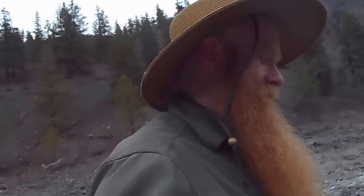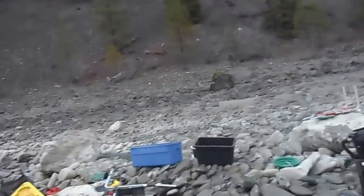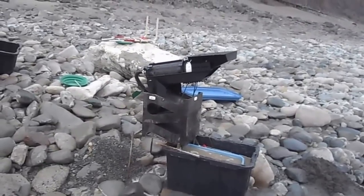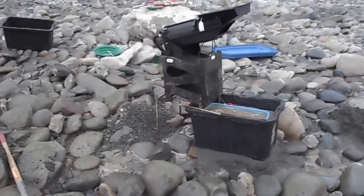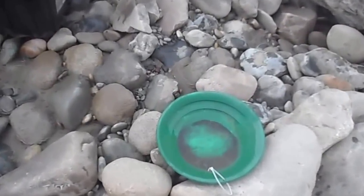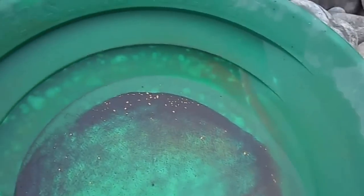Today we're playing with the gold cube and the trommel. Stumble over to it here. With the gold cube and the trommel recirculating out of the bin so we don't discharge back into the river because we are down close to the edge. We ran for 20 minutes and cleaned out and found a whole bunch of gold in the first 20 minutes. Well, you can't even see it all in here. A lot of it's underneath the dirt still. But a lot of gold in the first 20 minutes.